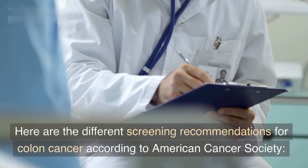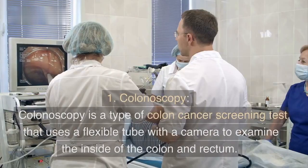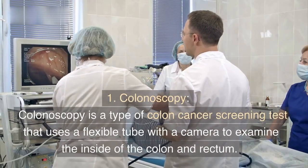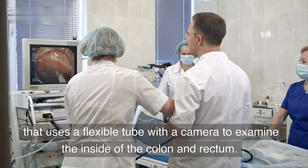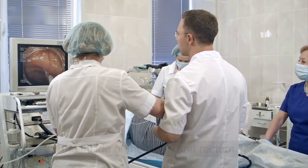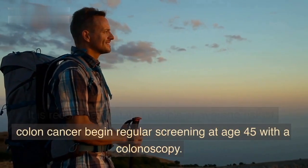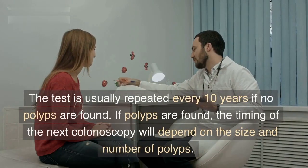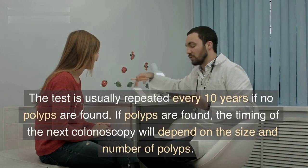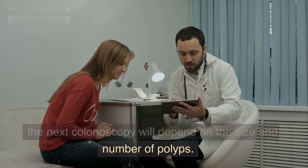Here are the different screening recommendations for colon cancer according to the American Cancer Society. 1. Colonoscopy. Colonoscopy is a type of colon cancer screening test that uses a flexible tube with a camera to examine the inside of the colon. It is recommended that people at average risk of colon cancer begin regular screening at age 45 with a colonoscopy. The test is usually repeated every 10 years if no polyps are found. If polyps are found, the timing of the next colonoscopy will depend on the size and number of polyps.